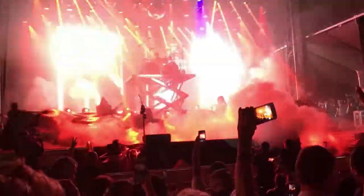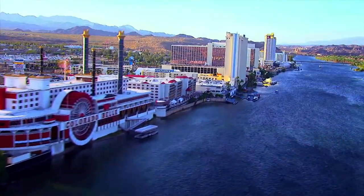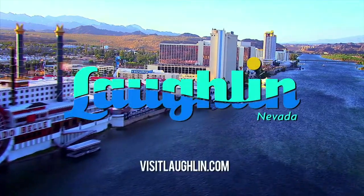World-class performers, great food, and good times. Discover what this hidden gem along the Colorado River is all about.